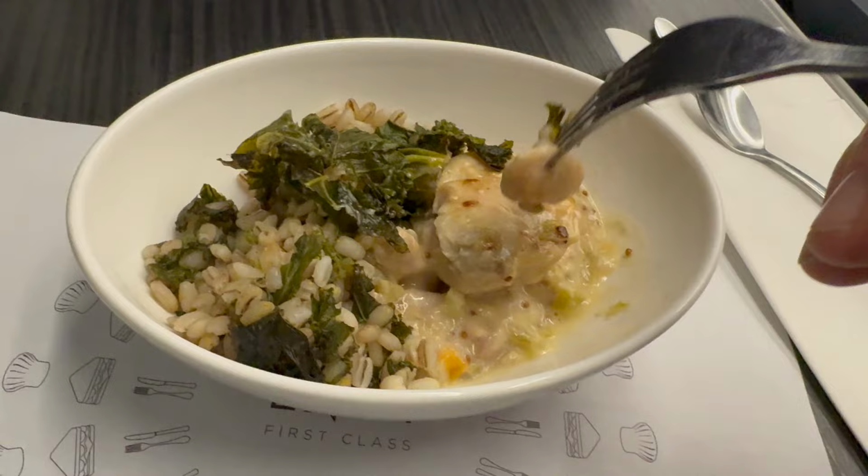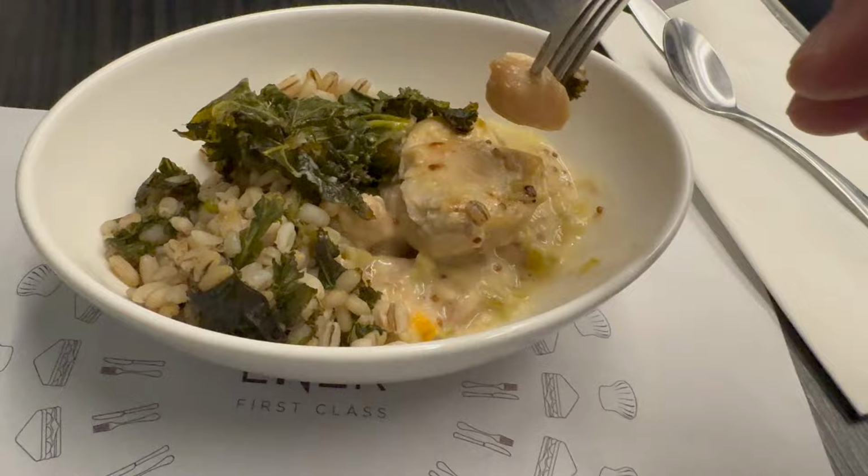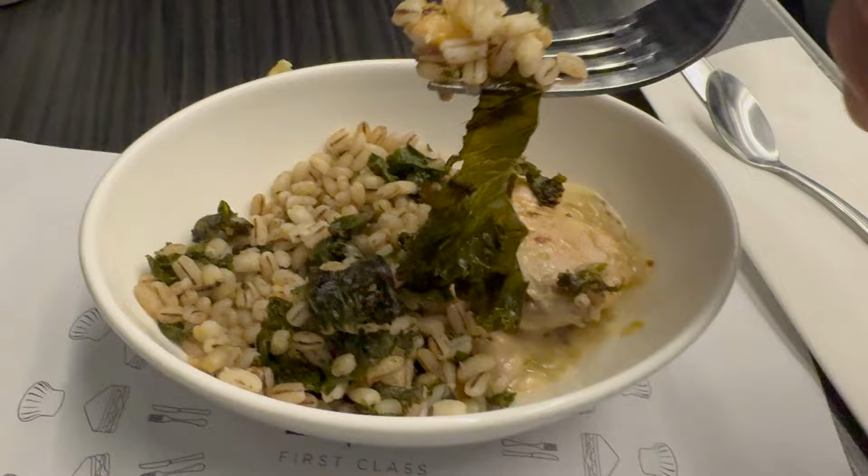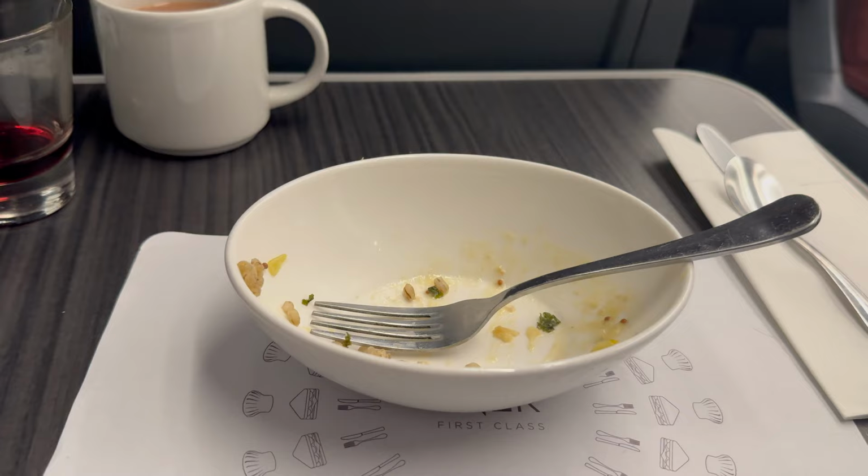I'd love to try the gammon and mash on the dine menu, but I see what they're trying to do with the dish menu. They're trying to differentiate it from the dine, but this bit, not too keen on, but the chicken casserole was really good. So that was pretty good, but I'd probably choose rice over pearl barley. So kind of a mixture of the two.